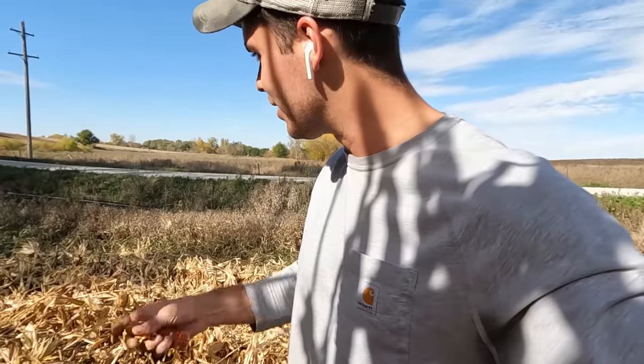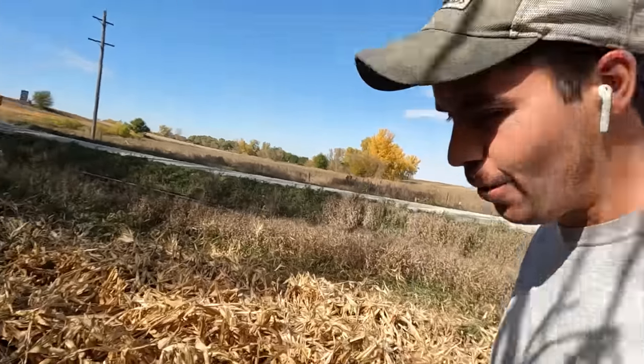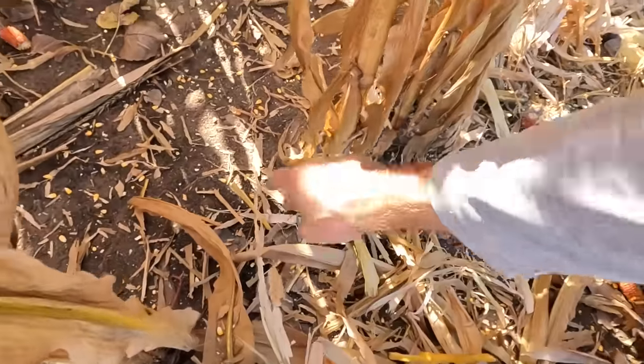It must just be a different hybrid, or maybe a setting got changed when we transported this, but there is a ton of corn. I mean, look at that right there. On this hybrid, the kernels are a lot smaller, I noticed too, so maybe turn down the fan a little bit. I'm gonna open her up a lot more though.